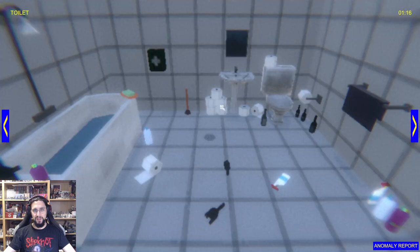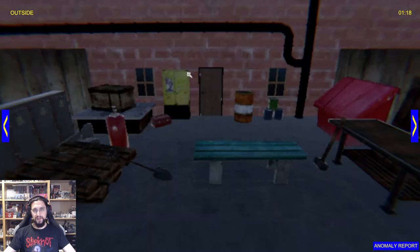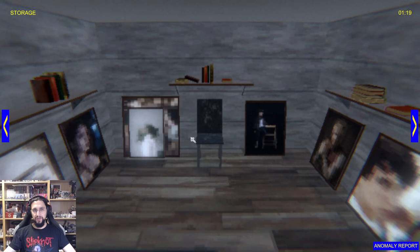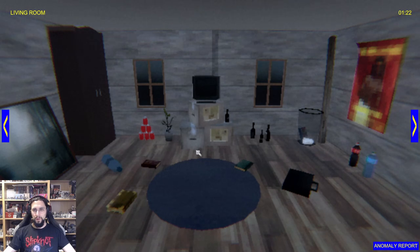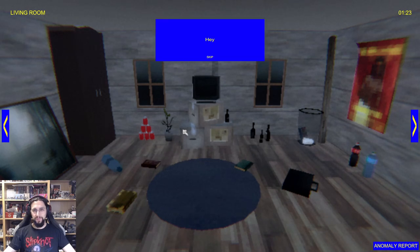The kitchen, nothing changed here. Oh, water, soap, cleaning utensils, 10 pieces of toilet paper, bottles, hammer, shovel, everything here is fine. This room is still weird to me. Blue screen, this can, water, water, broken bottle. This is so weird. Yeah, I knew it.